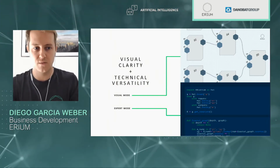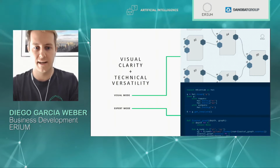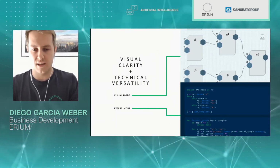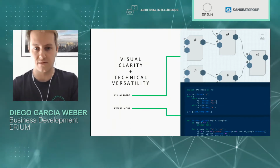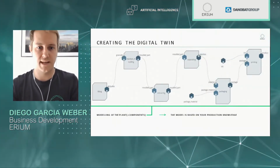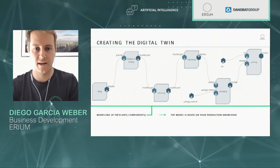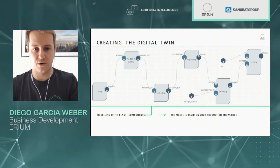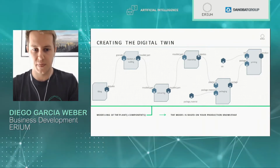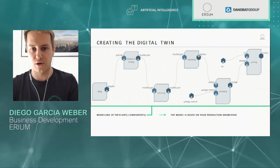It has a visual mode with a graphical user interface where non-programming users can work, and an expert mode with a Python machine learning framework to implement advanced data science models. Erium is also tailored for the industry because we always start by creating the digital twin. The digital twin is a model of the production plant and its components, as you can see on the slide. The model is therefore based on your production knowledge and not on some black box that nobody understands.